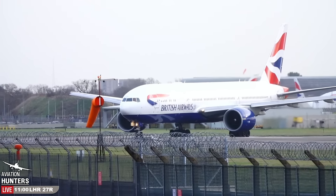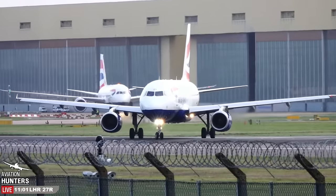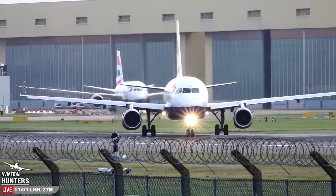Not too sure why that BA jet was holding. Oh, okay, there's our reason. We've got this BA jet just skipping the queue in front.